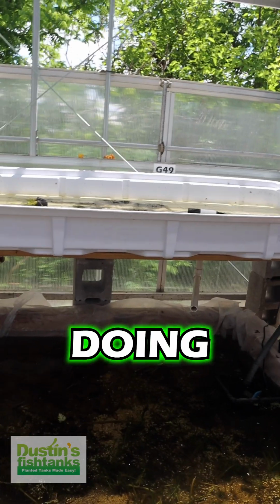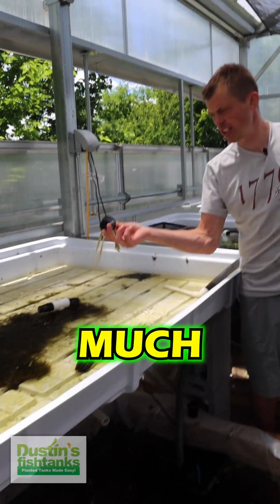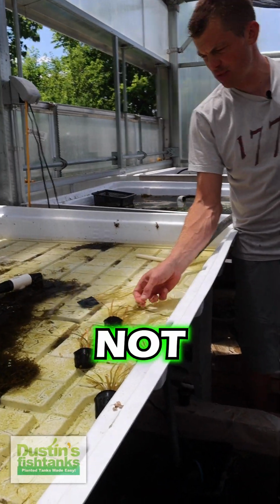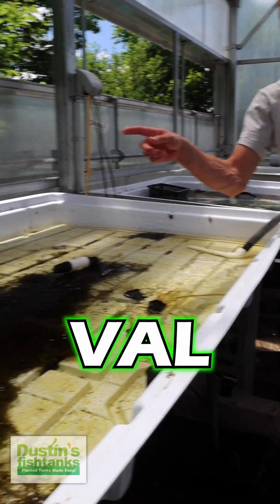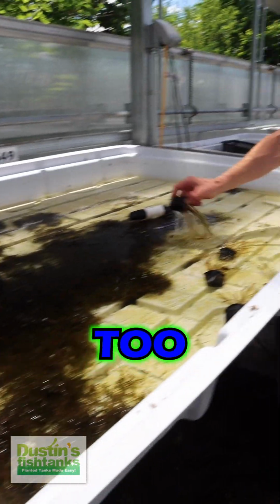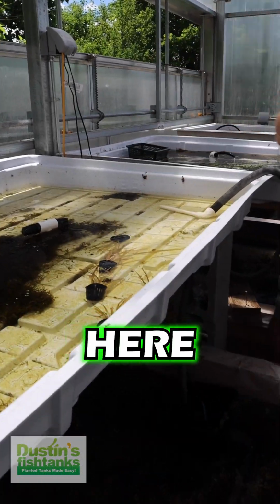Up here, I'm also doing experiments. I'm like, okay, how much water flow and light does Val want? I put these up here. Too much light, okay? These are coming back, they're growing in red. This is not working. They weren't great to begin with. I trimmed them back. They're getting too much light, but they're in high water flow. So I'm gonna experiment with the water flow. That's Val Americana over there. And oh, by the way, our friend Java Moss likes a little bit of water flow too. So these actually need to be moved down. They've been up here for a week. They haven't responded well, so we're gonna put them low because down here is working.